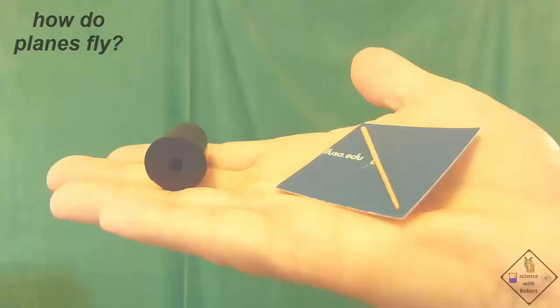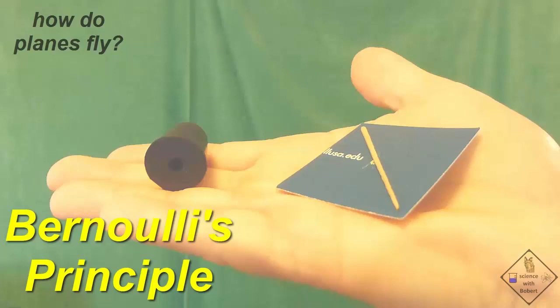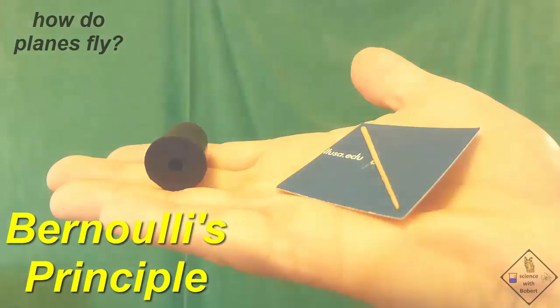Modern aircraft wings deflect air downward to help them achieve lift, but they also take advantage of Bernoulli's principle to achieve additional lift. Bernoulli's principle states that fast moving air generates a lower pressure than slow moving air. Let's see how Bernoulli's principle can generate lift.